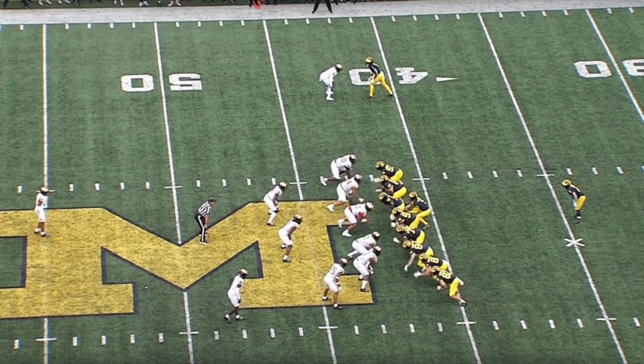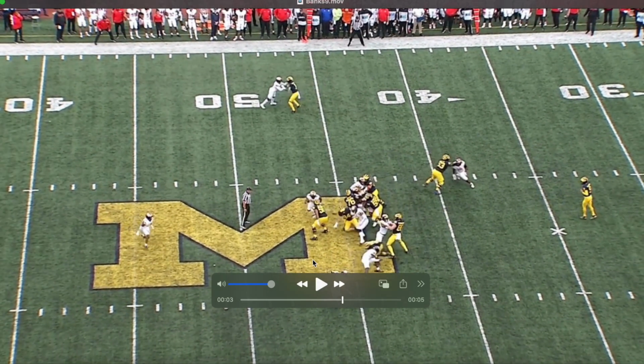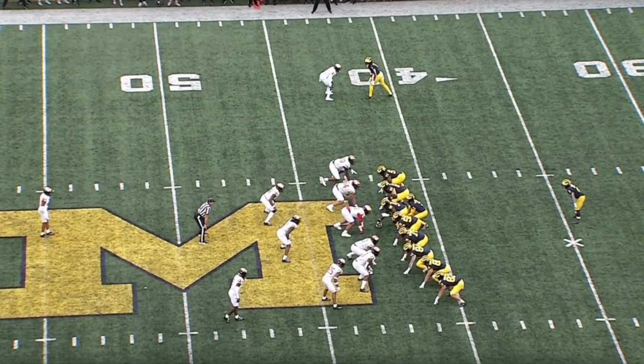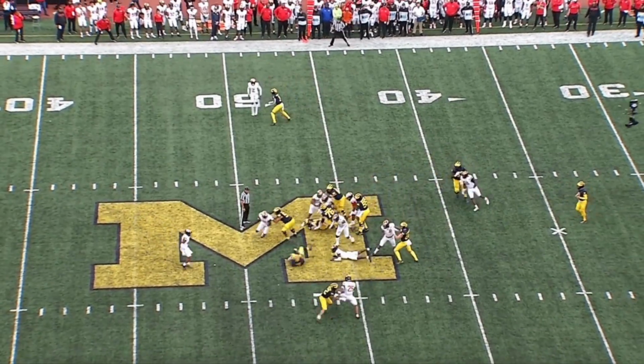He gets past Deonte Banks on this. I mean, he gets past him right here, and it's basically a foot race between him and the safety. And so Banks is able to get in there, put his shoulder on him, and bring him to the ground for a minimal gain.